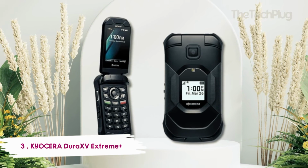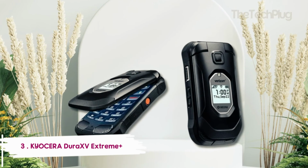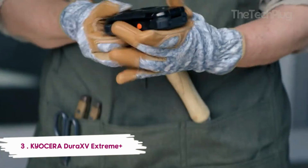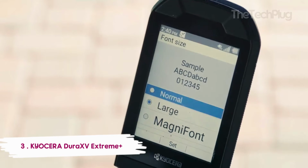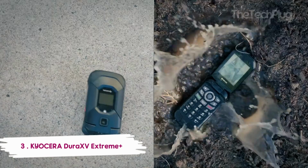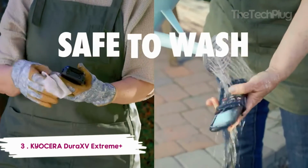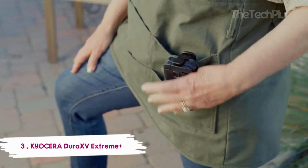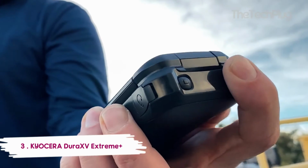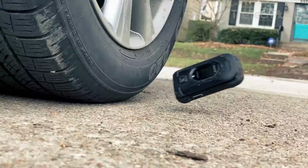Functionality isn't sacrificed for toughness. The big keys work great even with gloves on, and push-to-talk turns it into a walkie-talkie for quick communication with other DuraXV users. The extra loud speaker phone handles noisy environments, and it can even serve as a mobile hotspot for up to 10 devices. Battery life? You're covered with up to 2 full days of talk time. The only catches? It's a bit heavy, has a small screen, and is available exclusively through Verizon. For anyone who needs a phone that can survive the wildest conditions, this is it.